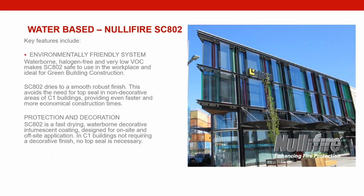Moving towards the next category of water-based single packs. So within our range, that's the Nullifire SC802. Just like the FX2003, it offers the convenience of single pack materials, but it is even more so moisture sensitive compared with the FX2003. So from the point of application onwards, you need to have this material applied within a watertight space, effectively a well encapsulated building, not going to get environmental moisture or rainfall coming through onto it and damaging material. Provides you the option for very low VOC intumescent coating.